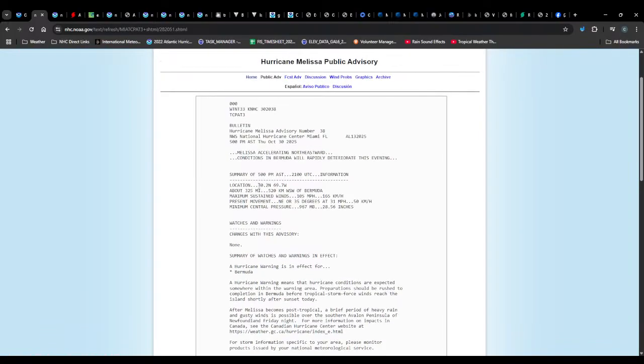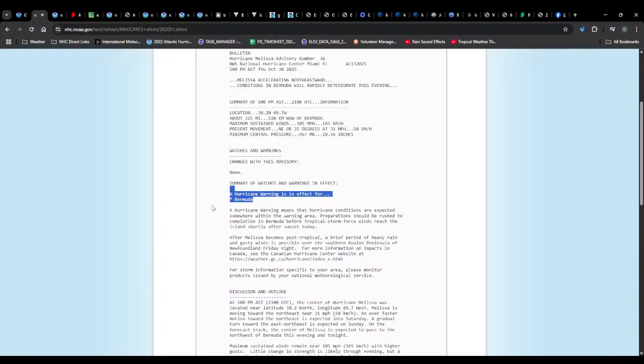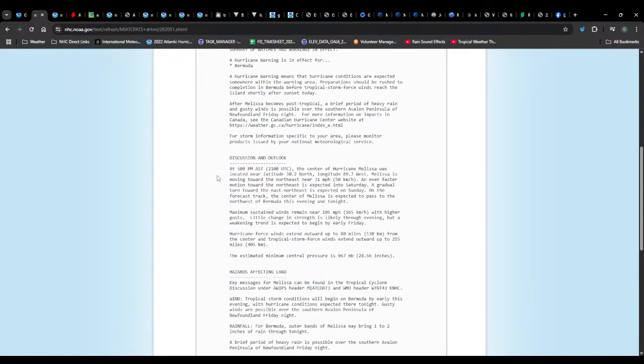All right, as far as the 5 p.m. advisory goes, we are located at 30.2 north, 69.7 west, about 325 miles west-southwest of Bermuda, with maximum sustained winds of 105 miles an hour, moving northeast at 31 miles an hour, and a minimum central pressure of 967 millibars. There still remains a hurricane warning in effect. That's going to be questionable, though they may see hurricane force gusts.